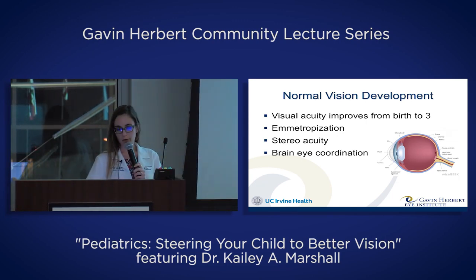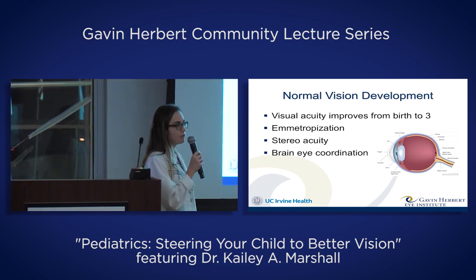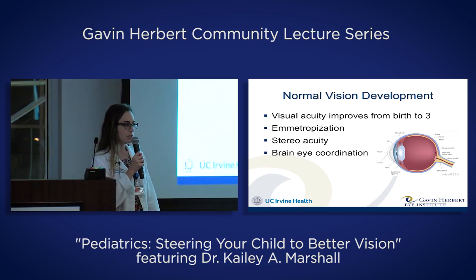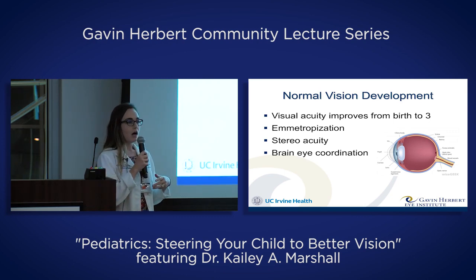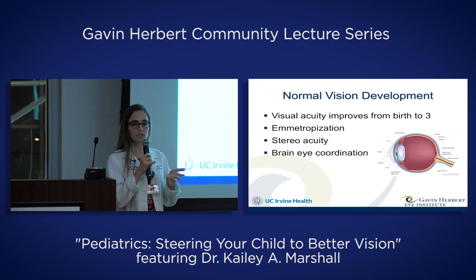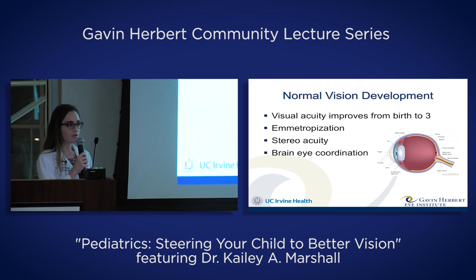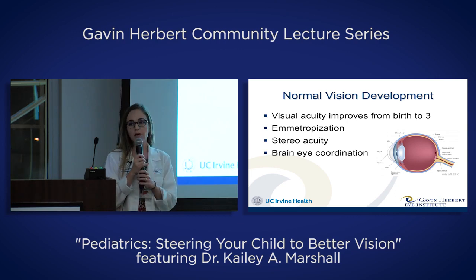So when a child is born, our vision starts improving from birth to about age 3. Different parts of vision develop at different rates. If you think about vision, you see shapes and colors and movement, contrast, stereo vision, which is like 3D vision. All of those things develop separately and at different rates. Usually the vast majority of this development takes place in the first year of life.